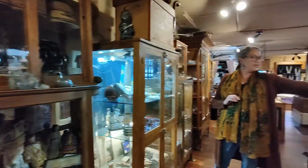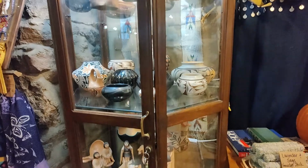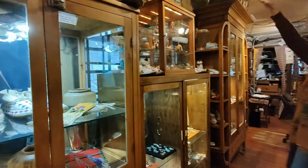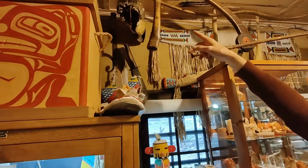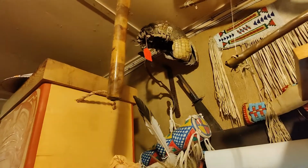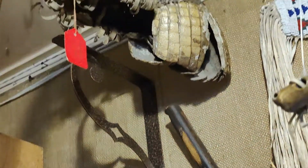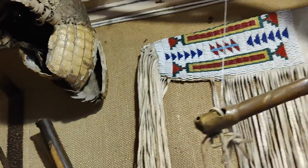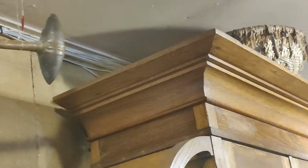So we have pottery from the Pueblos in the Southwest. Again, more collection things. And men seem to like this corner. This is weaponry. And this is actually a helmet made out of armadillo from a tribe that's now extinct from Texas, the Karankawa. That's so interesting. Rifle cases. This is called a skull cracker with a very long handle so it could be used on horseback.